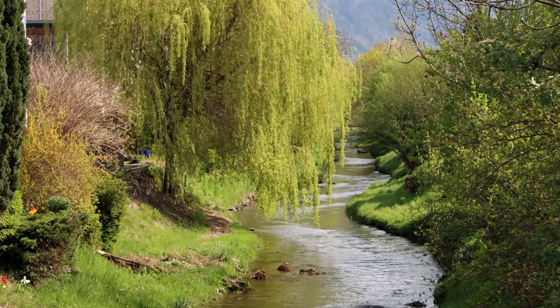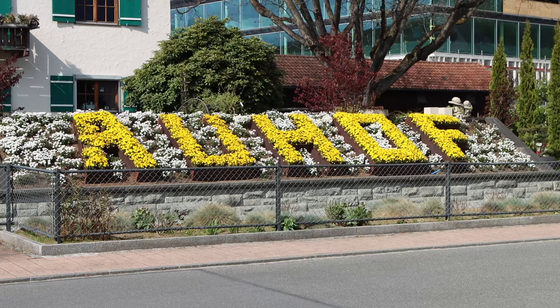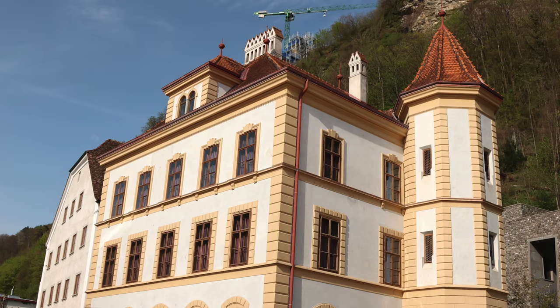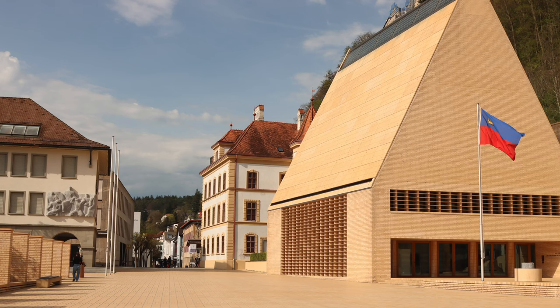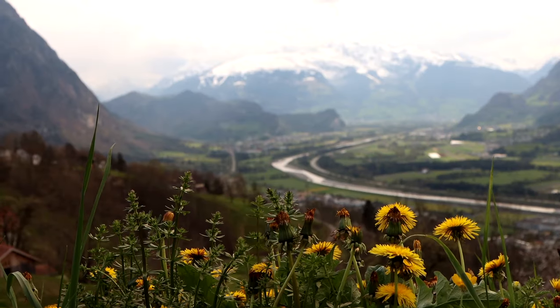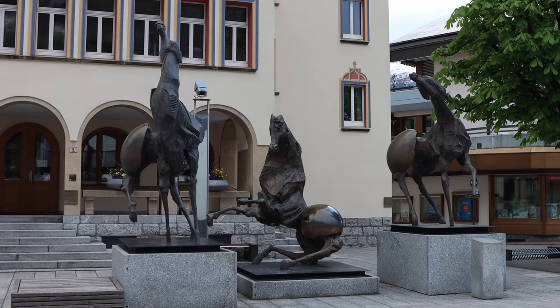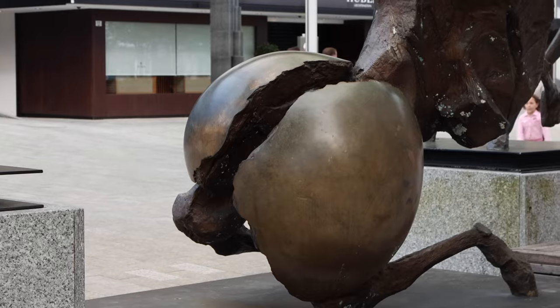It turns out that Liechtenstein is a pretty nice country, set apart from its neighbors by a small sense of a national identity. It would be a great pleasure to stay here for a few days. Say what you will, these horses are surely worth seeing.